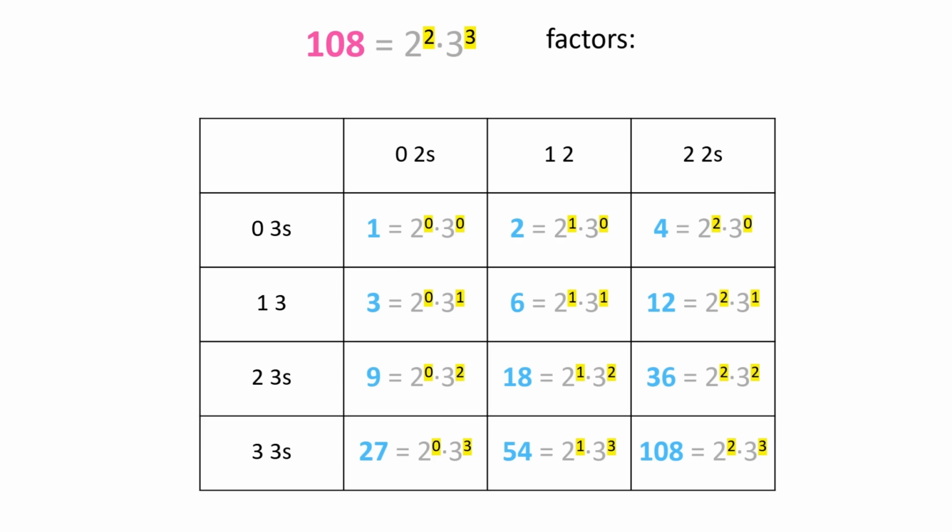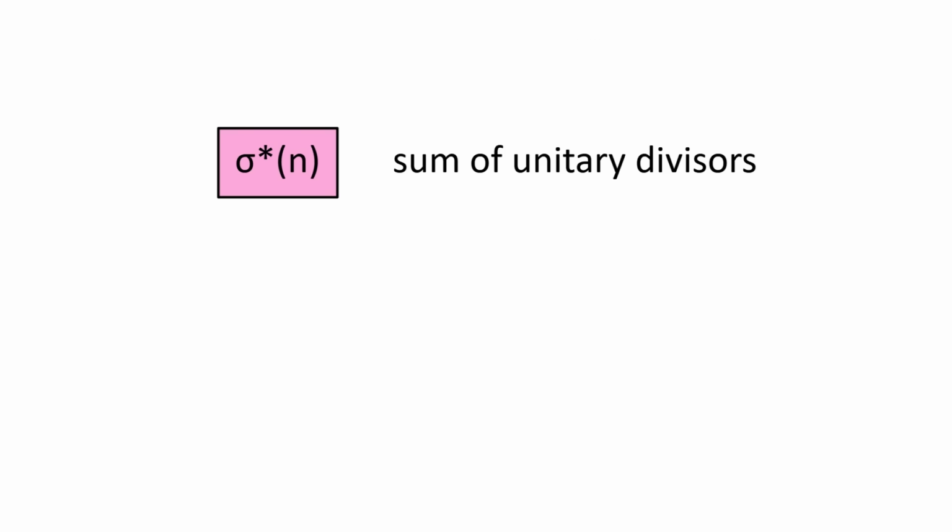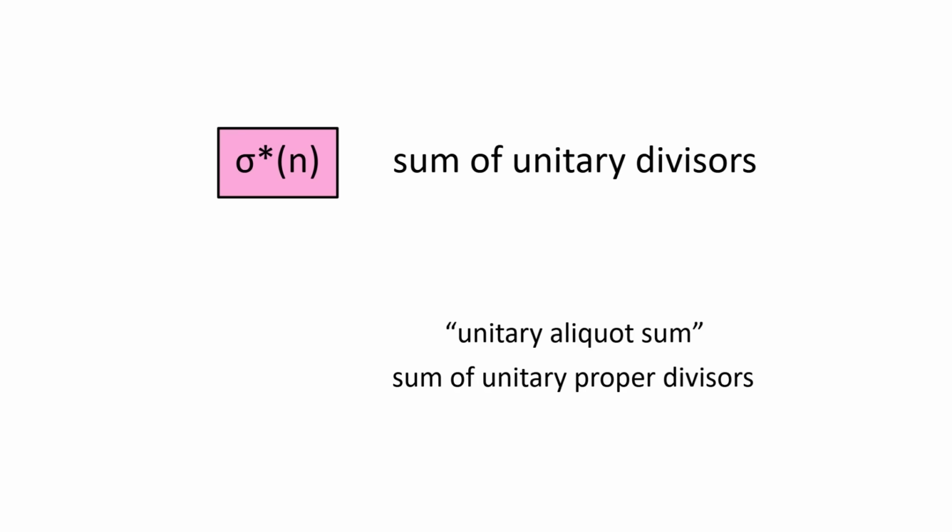But to be a unitary factor, the exponent can be 0 or its original value, but nothing in between, so you only get the corners of this table. So basically you could take all of that prime or none of that prime. The sum of unitary divisors is denoted sigma asterisk of n, and as for the sum of unitary proper divisors, I'm going to call it the unitary Aliquot sum and denote it s asterisk of n.